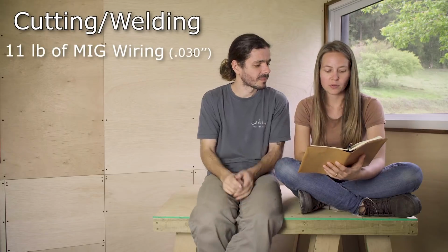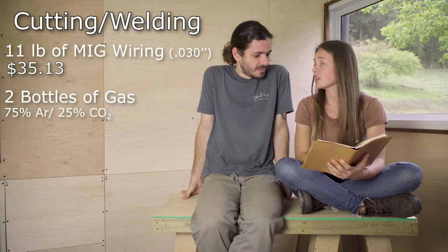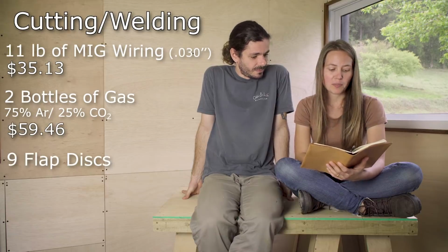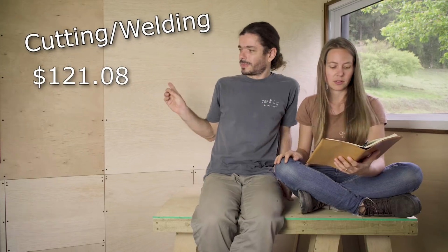And also the green wall. We haven't built that yet. It's just the brackets we're going to build in the future, and the green wall is just a little bit of weld. It's not much. So we used 11 pounds of MIG weld wiring, 2 bottles of MIG welding gas, 9 flap discs, 11 cutting discs, and the total amount is this.